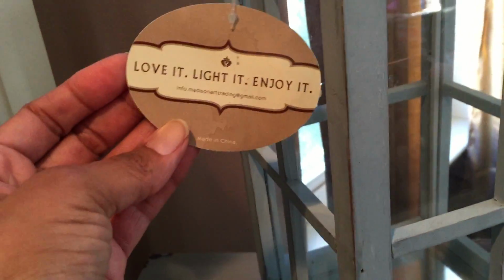Look over here, guys. Look at this lantern. Love it, light it, enjoy it. Now, I was thinking you can actually put house candles in these. You've seen these also, and I love the color. It's like a robin's egg blue. And sometimes I get these where the panes are missing, but this one has all of its panes in it. Okay.